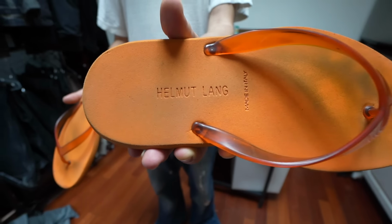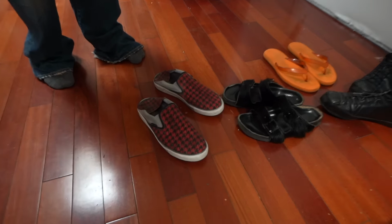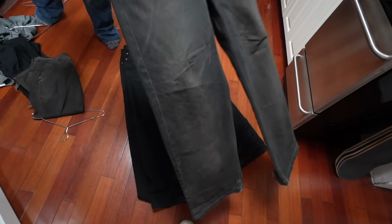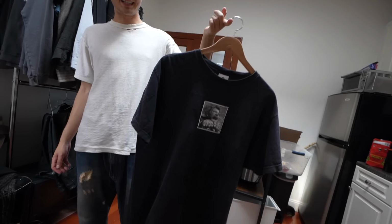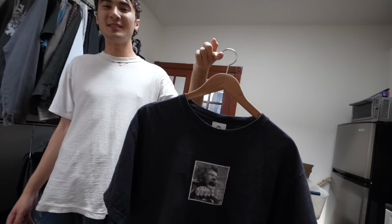My actual best piece I bought on eBay. Vet Vans that I bought because you can wear them as slippers. So much Rick Owens. I got this vintage tee. I'll wear this one on days where I don't wear the balls deep jersey.